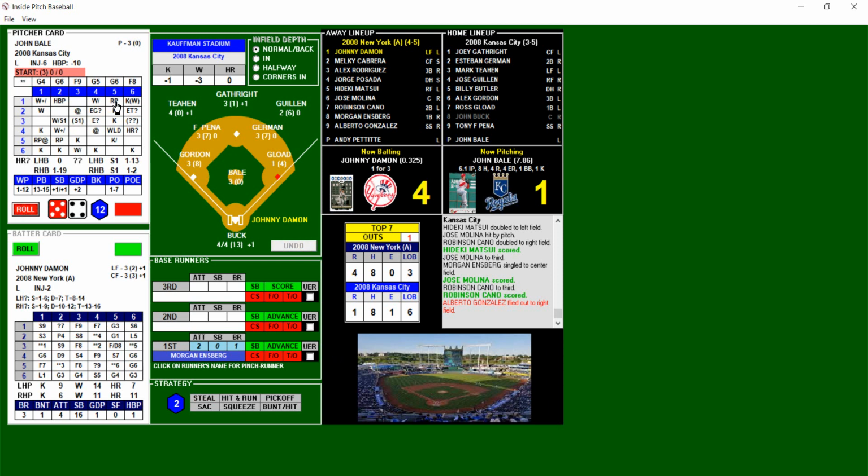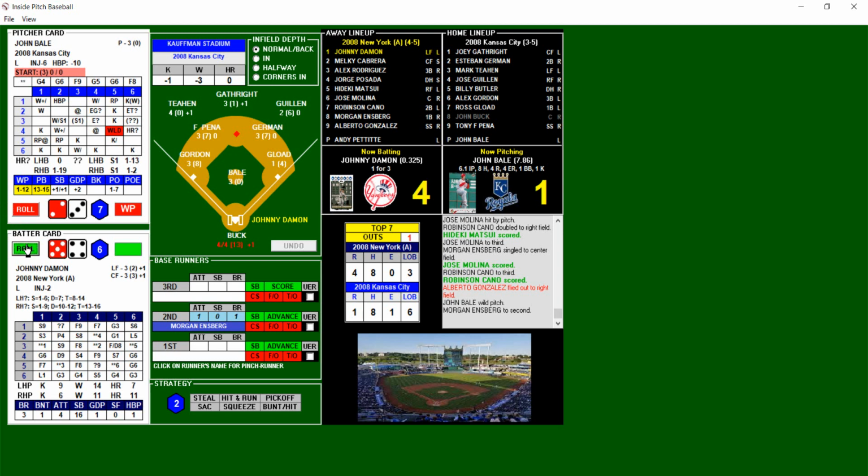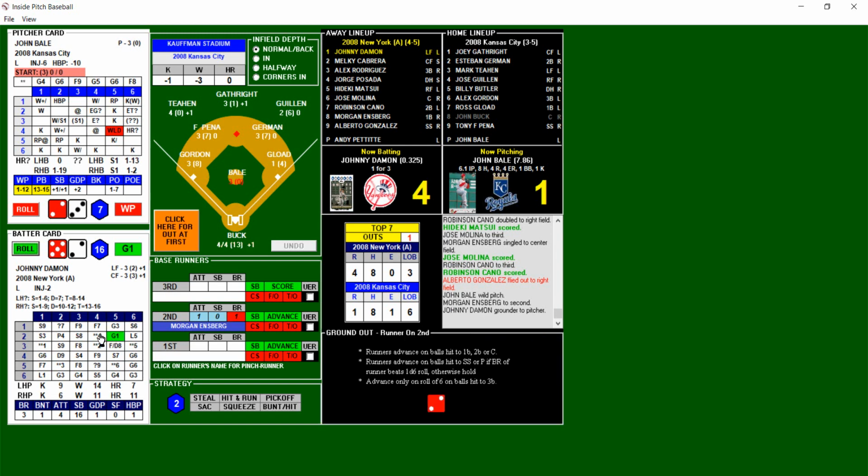Damon, that's going to be a 5-4. That's going to be a wild pitch on a 7. And it is, and they move Morgan over to second. Johnny Damon, here's the response to that wild pitch. 5-2, ground ball back to Bale, and the out is at first. So Johnny is out at first, and Morgan will get the hold sign at second.